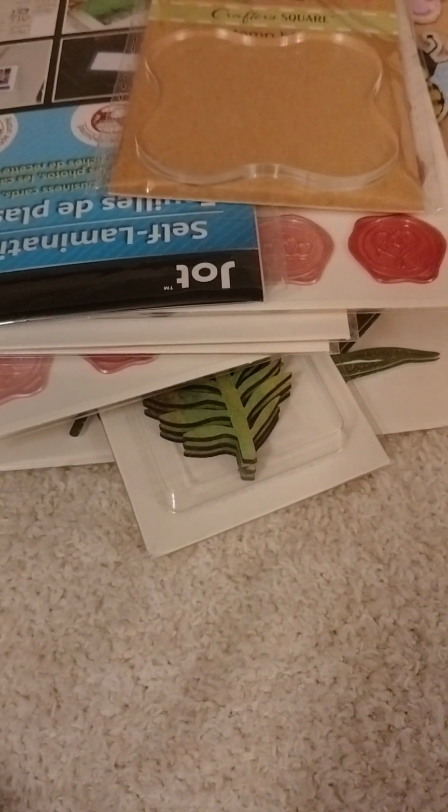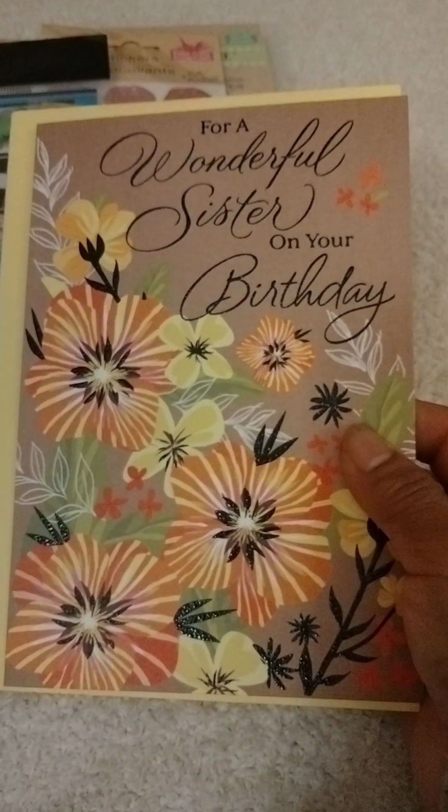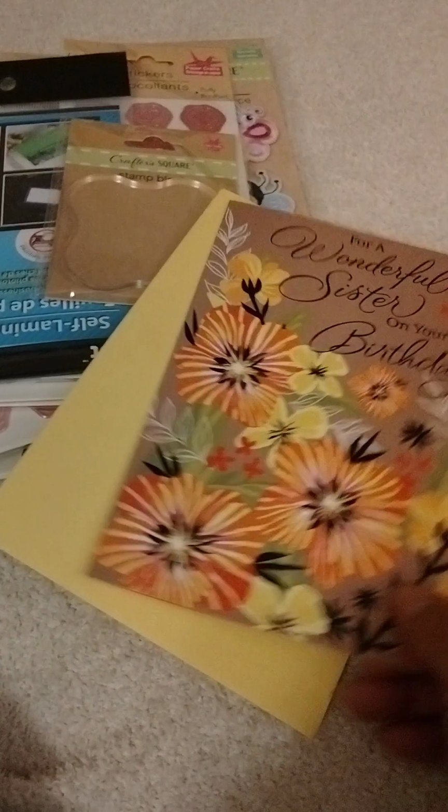And I picked up a birthday card. Wonderful sister on your birthday. Isn't that pretty? Next week, it goes perfect with the season. I'll read it. It says, the special memories we share, the friendship we know, and the bond of love between us. Your love has given me great joy and encouragement. From the Bible, NIV, Philemon 1:7. And here it says, these are all reminders of God's goodness in giving me a sister like you. Happy birthday. Isn't that pretty?